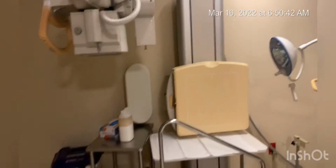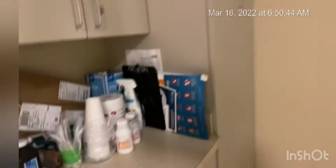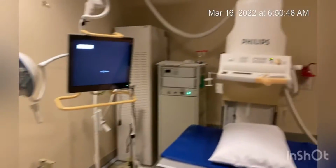This is the radiation. This is also an X-ray room, so you can do X-rays if you need to. This is kind of an example of what they drink for the exams. So just a quick little rundown of what a Fluoro room looks like.